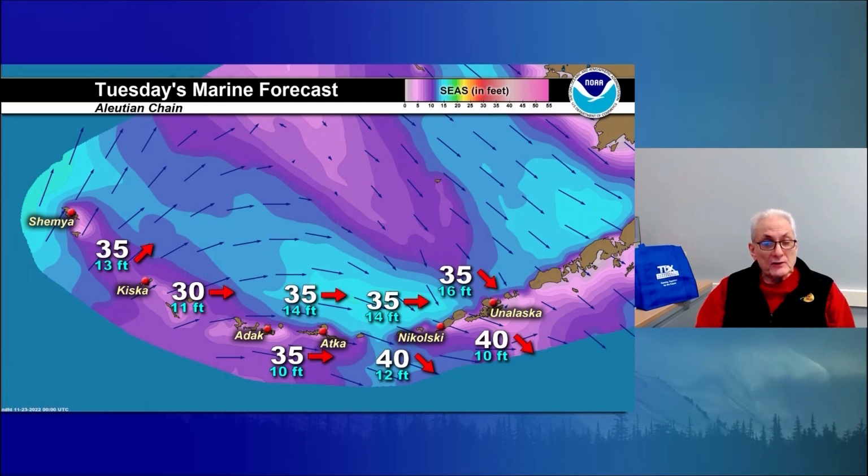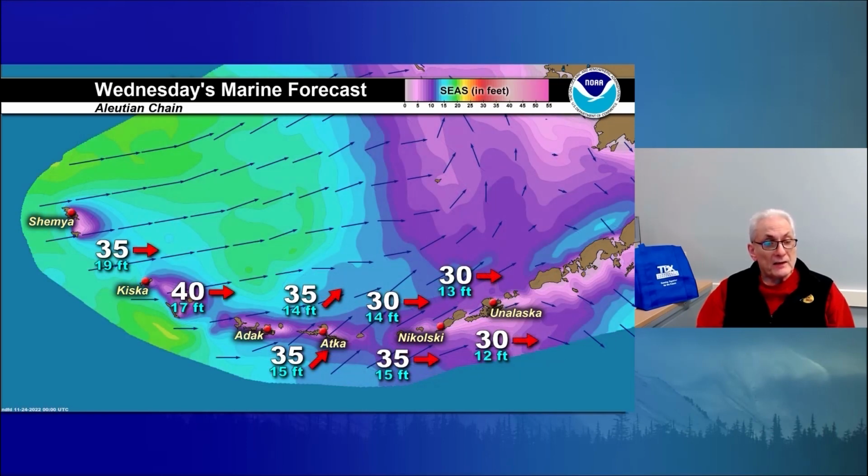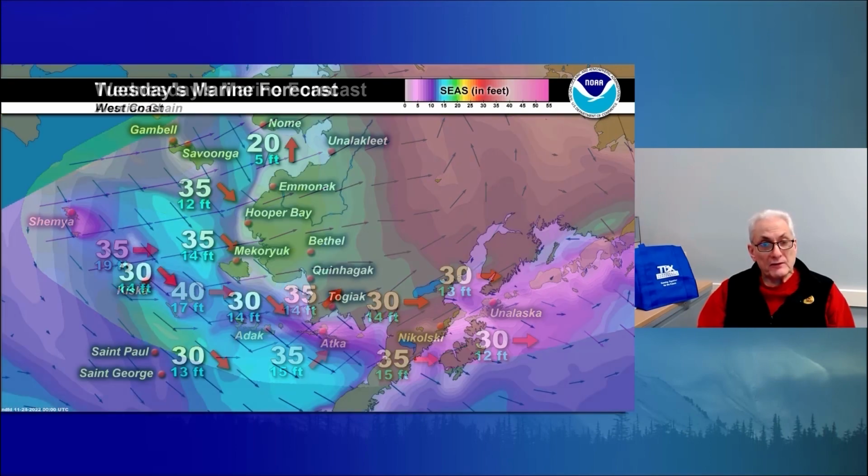For the eastern Aleutians, west-northwest winds 35 to 40 knots with seas anywhere from 10 to 16 feet. Gale warnings for the central Aleutians, west winds 35 knots. And Amchitka Island, westerlies at 30 knots. And from Kiska to Shemya, gale warnings, southwest at 35 knots. And for Wednesday, gale warnings for the western Aleutians, west winds 35 to 40 knots, and gale warnings for Adak and Atka, southwesterlies at 35 knots. For the Fox Islands, west winds 30 to 35 knots, seas 12 to 15 feet.